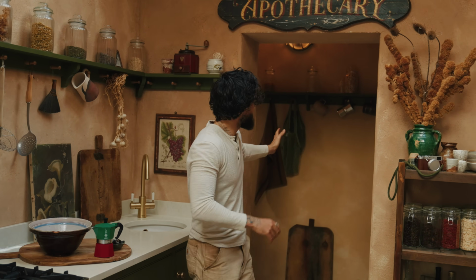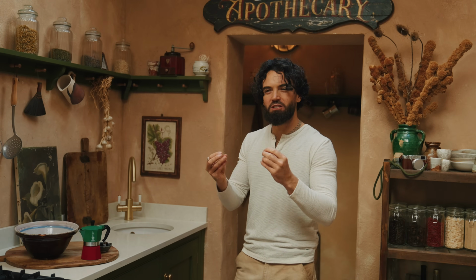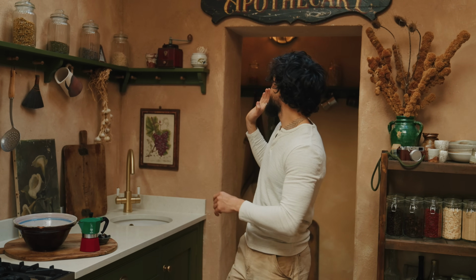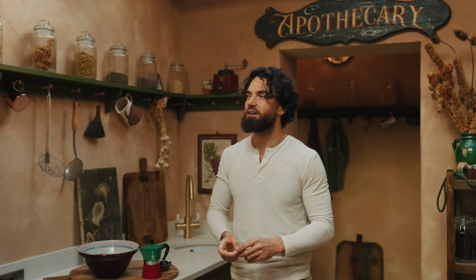I also have a little fridge tucked behind here too, because obviously this is a very traditional looking kitchen. I wanted to have very limited technology on show, and I feel like fridges are very spaceshipy to me. They look like a spaceship, so I tucked it around the corner there. So that's that.